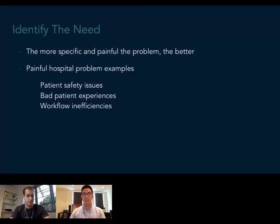So patient safety issues, patient experience issues, workflow inefficiencies, those are all nice concrete things that a tech solution is great for solving, okay?